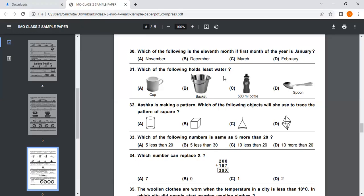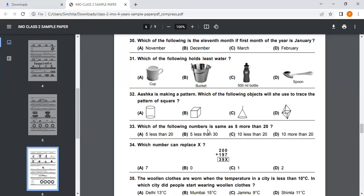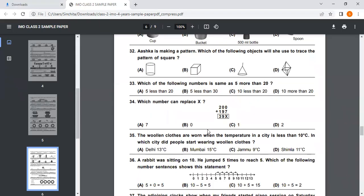Very good, Nishant. Option D, spoon. Very good. Excellent, beta. Okay, now both of you tell me number 32. Yes, ma'am. Option B. Very good. Excellent. Now you tell me, Srinjay, number 32. Very good. Option B. Okay, now both of you tell me number 33.